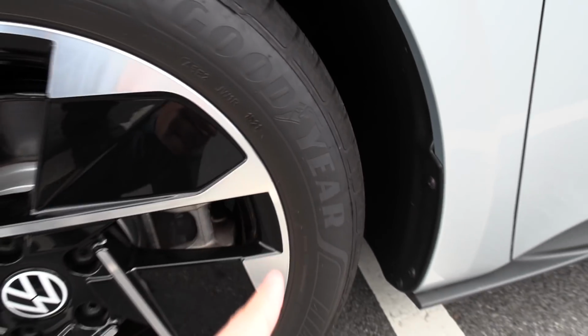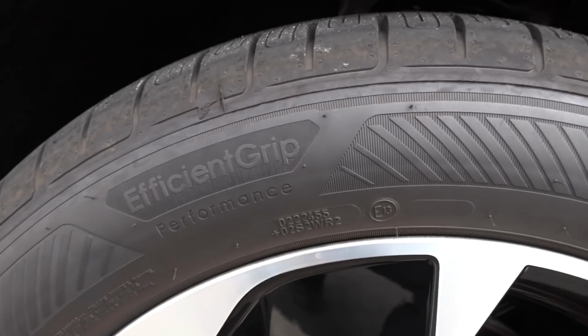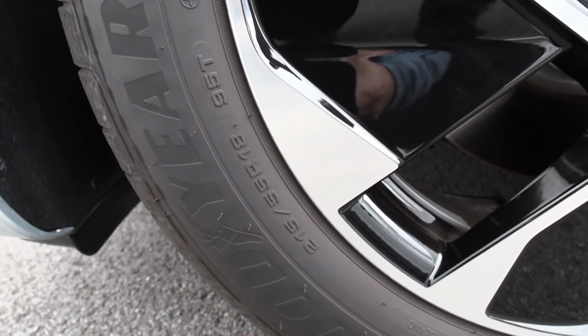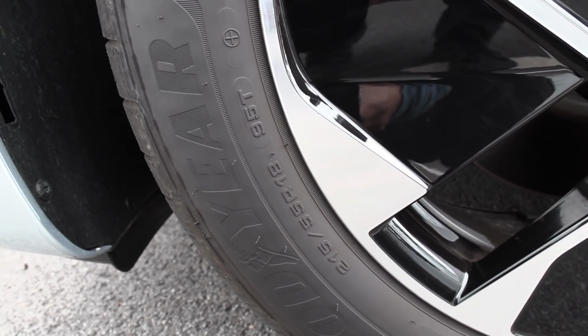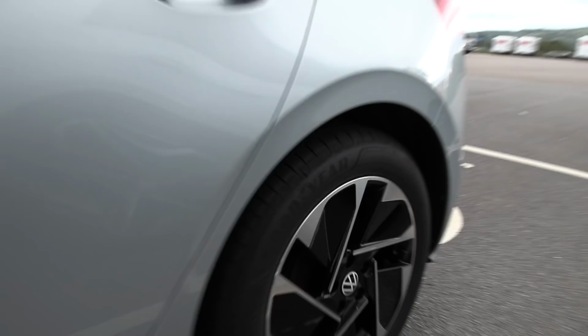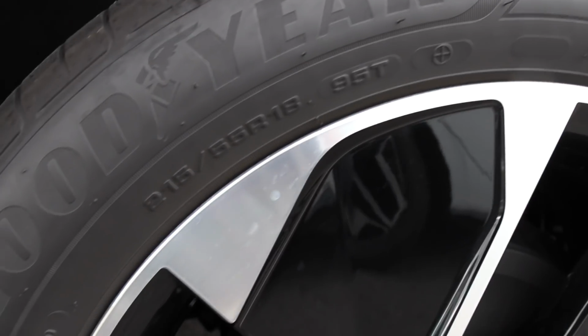We have Goodyear Efficient Grip, dimensions 215/55 R18, 18-inch wheels. But 215 width, that's good. Let's check the rear. It's rear wheel drive. Is it staggered? 215, 55. Oh, same. Okay, same.